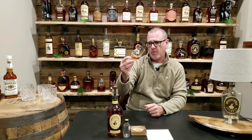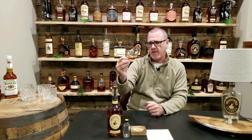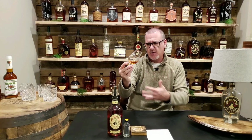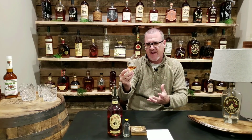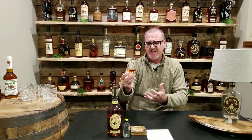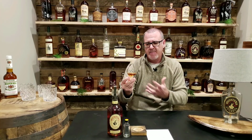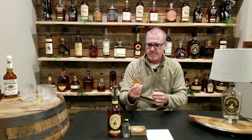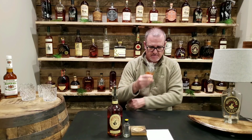As you can see, a really nice dark amberish type of color. Really nice color on that. Looks like it's got a little bit of age to it. We know that it's technically a straight bourbon, meaning that it's a minimum of 2 years old. So, all right, let's get into the nose.